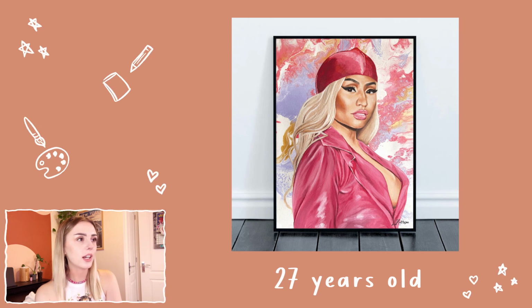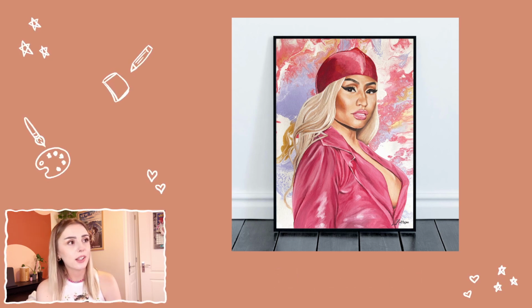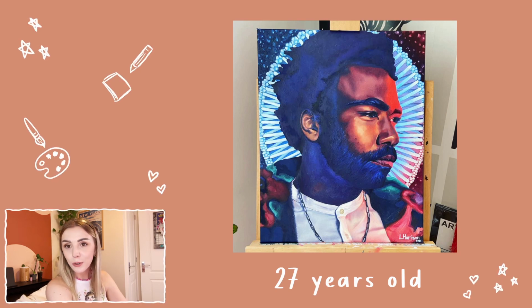This one I tried doing an acrylic pour first because I wanted something interesting for the background, and that turned out pretty fun actually. I quite enjoyed doing that, although it did leave a weird texture on the canvas. And then here's some more oil paintings. This one's a Childish Gambino one. This was another big one that I did, and it actually got sold, which was really exciting.